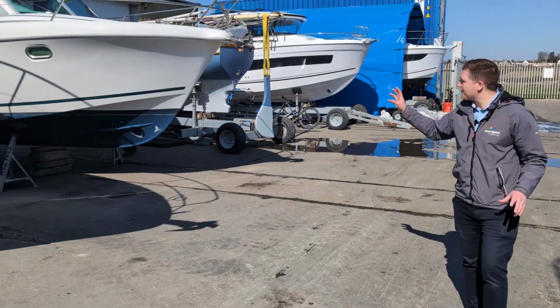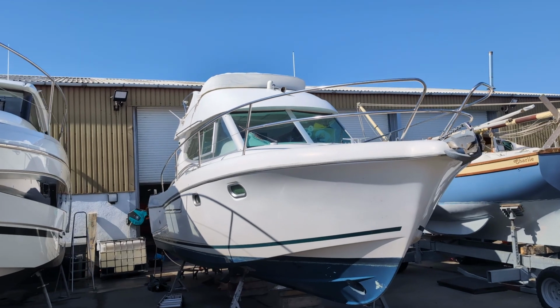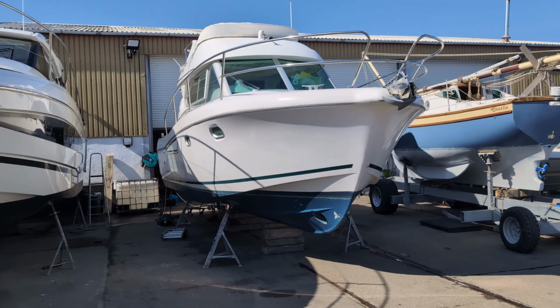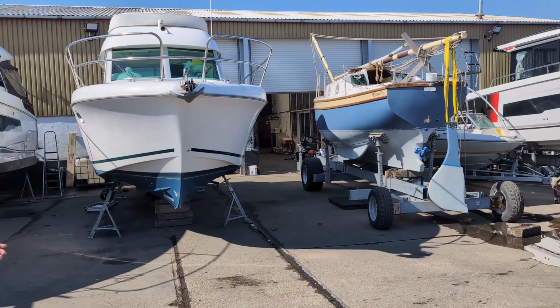We've got a very pretty Merryfisher 925 here, which a client of ours has just brought down on the south coast, and he's brought it up to us to run through everything, give it a health check, service the engine, and he had a report of some vibration underway as well. So we'll do an inspection and understand what that is and rectify it for him.